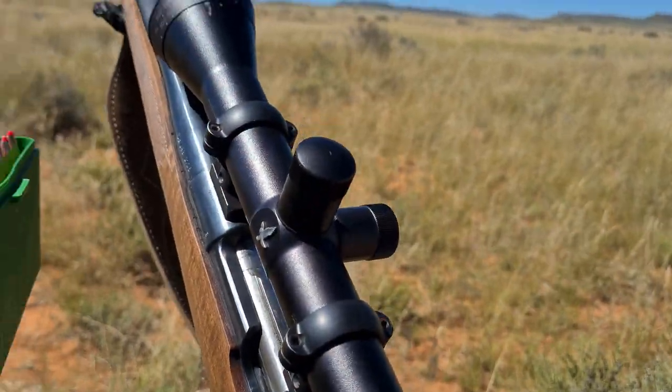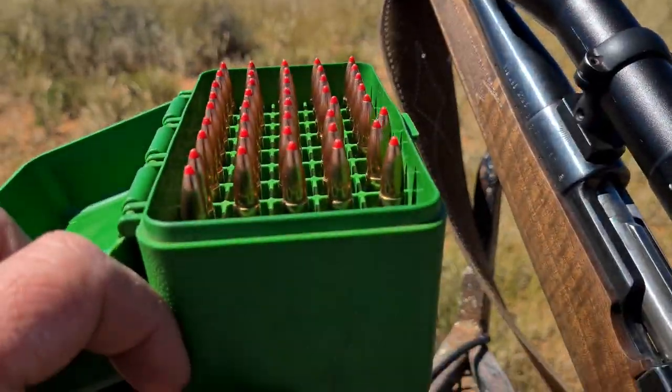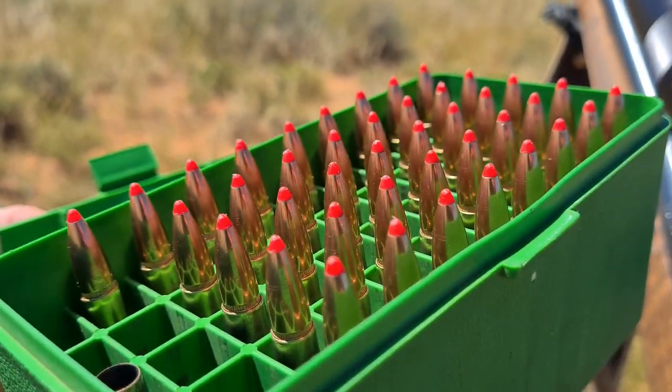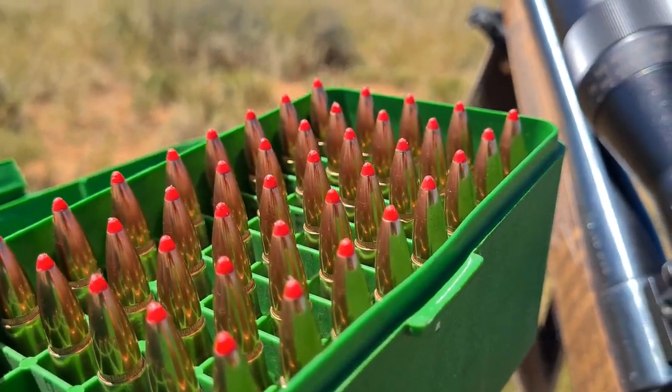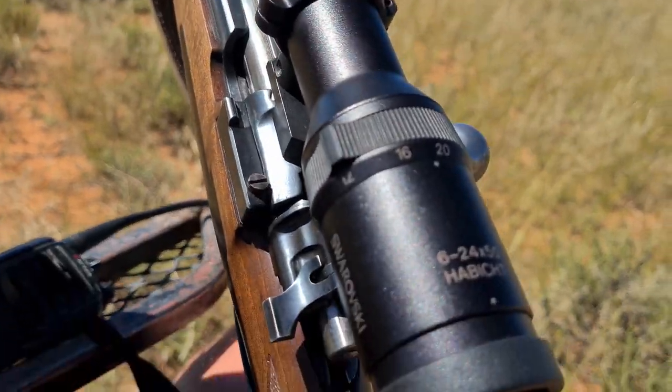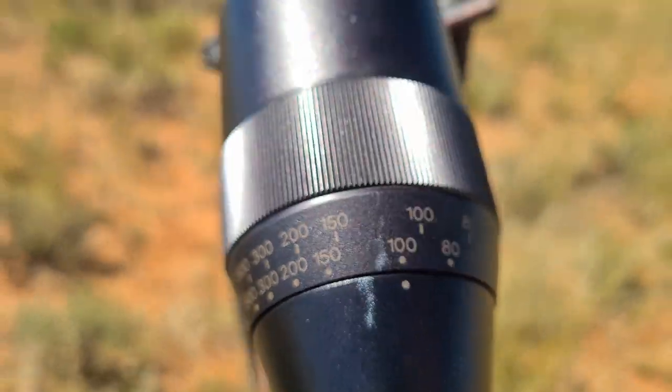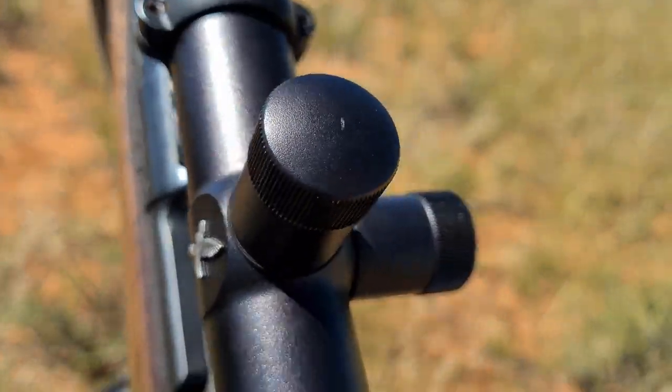There you can see the position I'm in. Got the ammo with me. Just have a look at those beautiful Hornady SST 150 grains. Swarovski, beautiful scope. Just have a look at that. I've got turrets I can set.